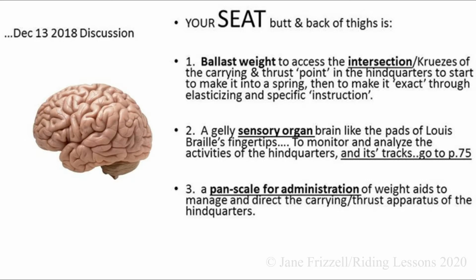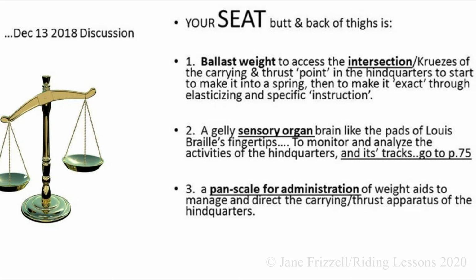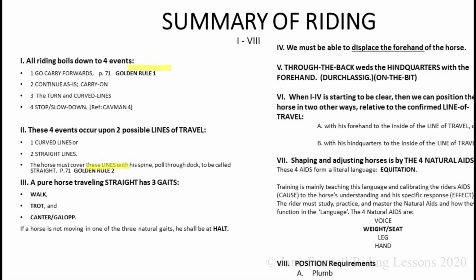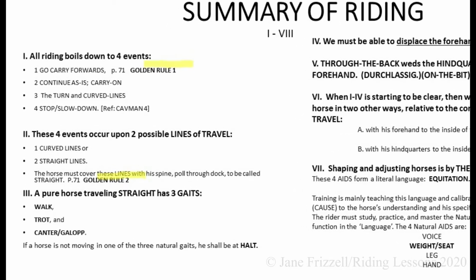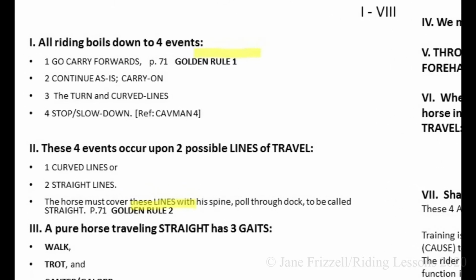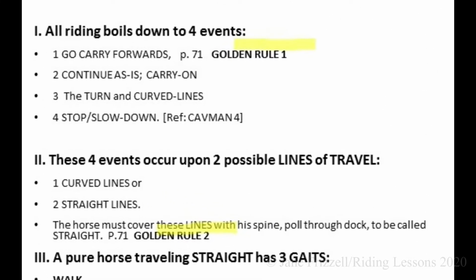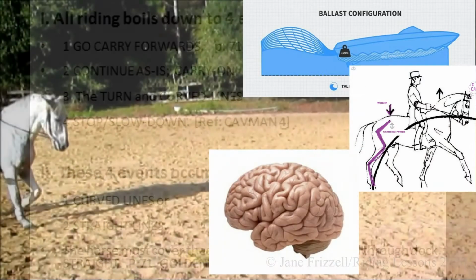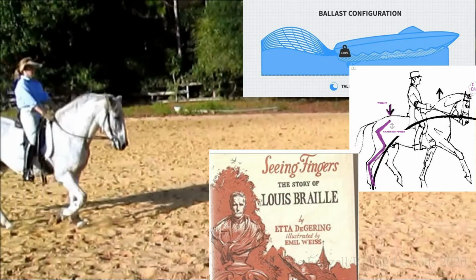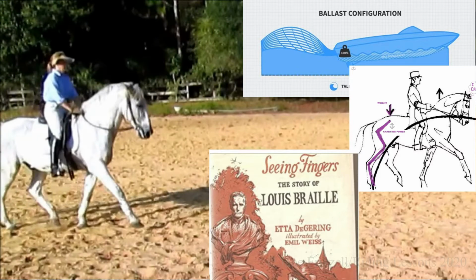And the third function of the position seat is a pan scale, which means that I can be loading the right side or the left side. And that would be for turns and curved lines, which we're going to talk about in the section on turns and curved lines, but also in much more depth, because curved lines are like 90% of riding. Getting that right is so important, and that's section 2 of the syllabus. So anyway, we're assuming the aids are right, and we're assuming the position is right. And for this discussion, as ballast cargo and as a sensory organ.